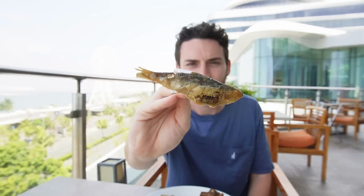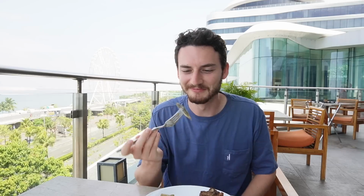I don't know. It's weird going from just the full fish, from the head to the tail. I guess fish have tails. I guess I should just take a bite. I bit the head right off.